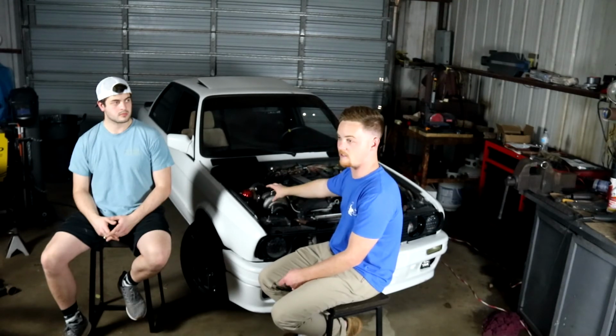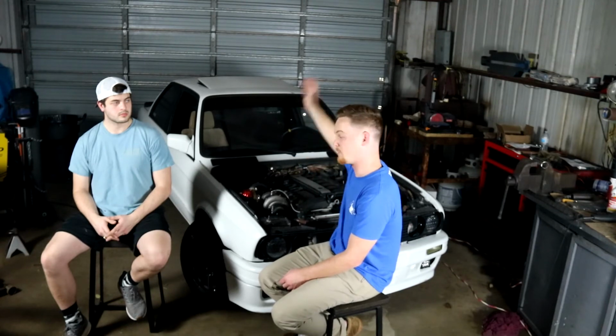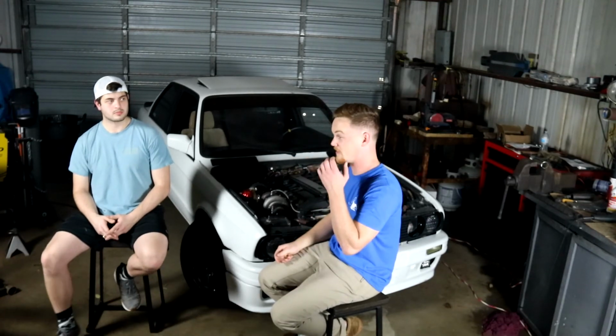so that it has really great wastegate priority, and it can flow all the exhaust past the turbo, so I don't overboost to like 30 pounds and blow a hole in the engine.